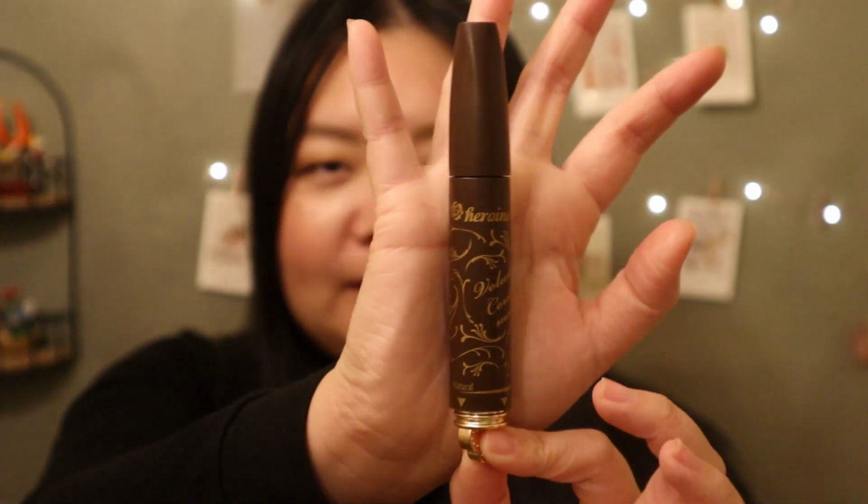And then I have my Hero & Make Volume Control Mascara. This is my favorite mascara, but I think I will switch from the brown formula to the black formula because brown makes my lashes look lighter. But I'm pretty much getting rid of this one because it's been open for 9 months and I have already opened a new mascara.